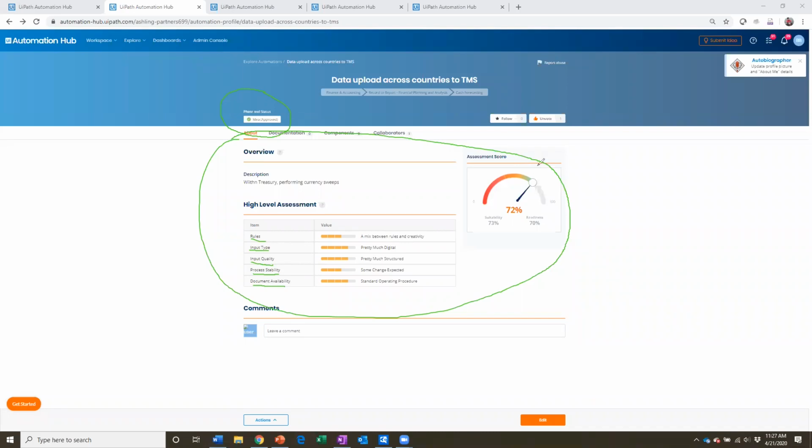Lastly, it gives an automation score. And as we can see, it's calculated that it's about a 72% for the automation. And then based on that, in comparison with that, it can be promoted on to more of the detailed assessment.